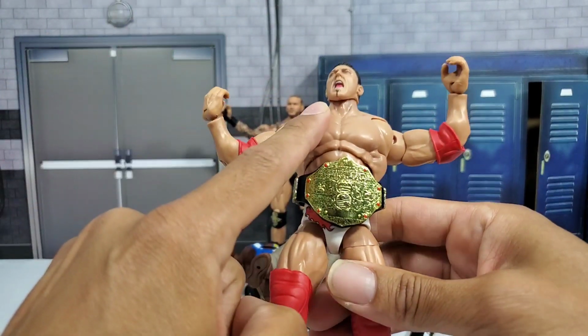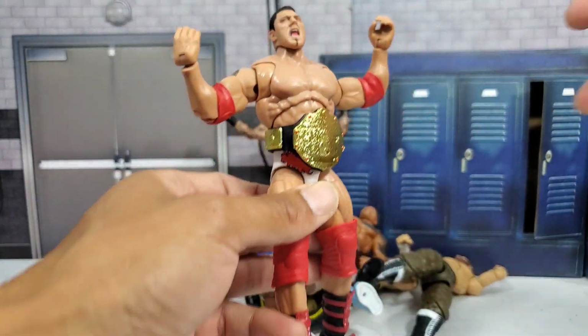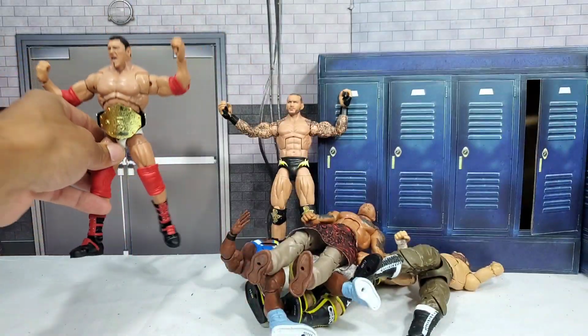I want to do torso swap with the red gear. I want to do torso swap with the black gear. I want to do torso swap until they come here and they say, Hero Figs over here. Yeah, best figgies. Let's get it.